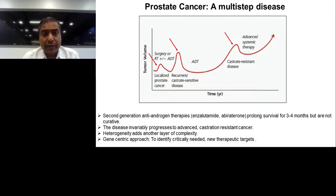And at this point of time, patients are offered second generation anti-androgen therapies, which is enzalutamide or abiraterone, which are systemic therapies. These therapies definitely give a 3 to 4 months survival advantage, but they are not of curative intent. And eventually the patient progresses to a very advanced and lethal prostate cancer.